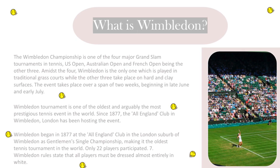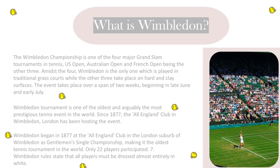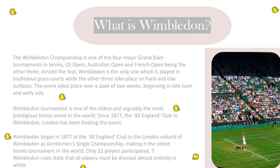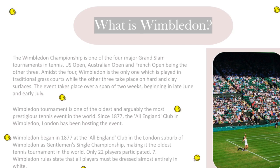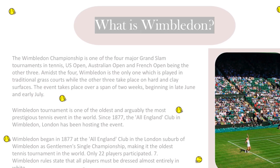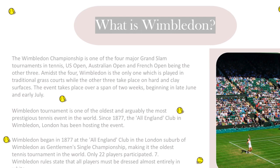The Wimbledon tournament is one of the oldest, arguably one of the most prestigious tennis events in the world. Since 1877, the All England Club in Wimbledon, London has been hosting this event. Wimbledon began in 1877. Only 22 players participated. The rules stated that players must be dressed almost entirely in white for the occasion.